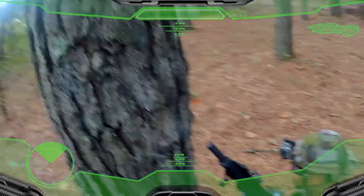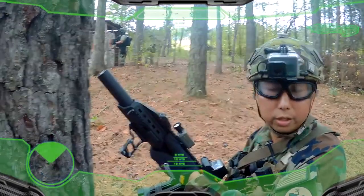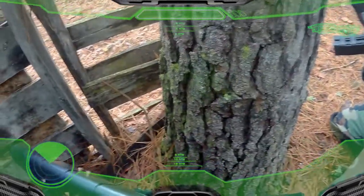He ran out from behind the bunker. While we're still alive, we should probably wait for the players to come back. How far is spawn from here? I want to say that's going to take him an additional 7 minutes to get back, at least.